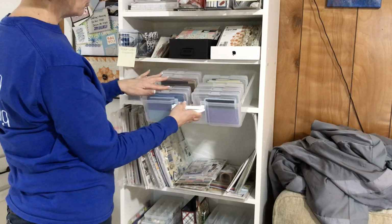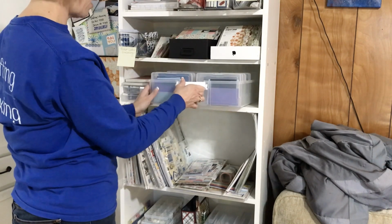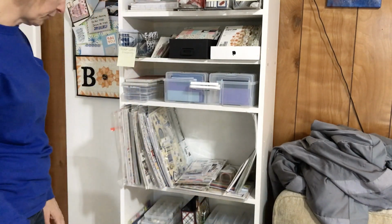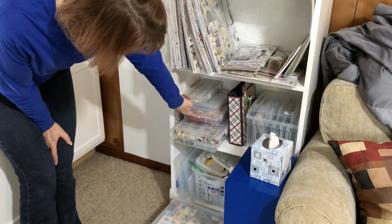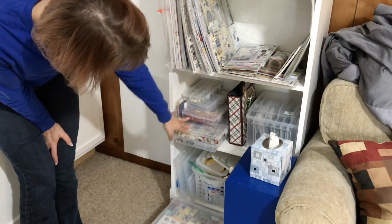I also use these boxes, you saw some of them, to store the actual dies in. They're great for travel. I love the boxes. And I just use the base to hold them all together. That's all I use it for. Down here is more embellishments, buttons, brads, some twine, somewhat sorted by color family.